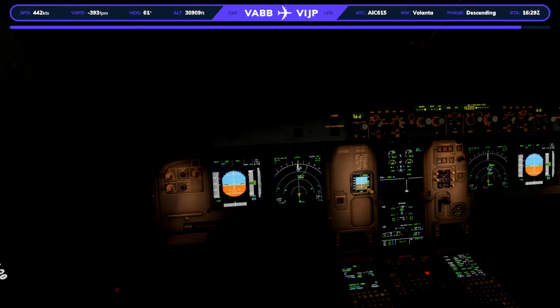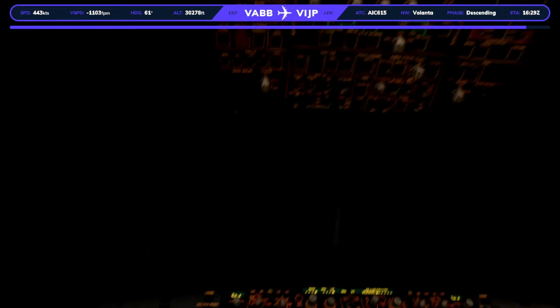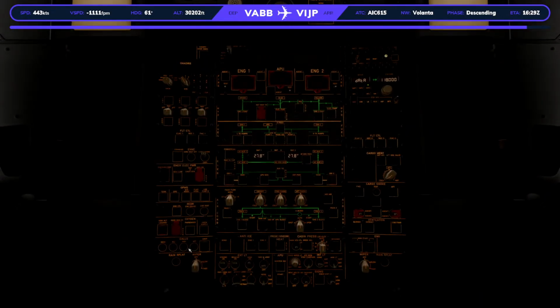We're approaching descent. Let's start killing the music here and start concentrating on our approach. Right, green dot is nicely coming in. Let's do the seatbelt time zone, and let the cabin crew know that they can start preparing for arrival.